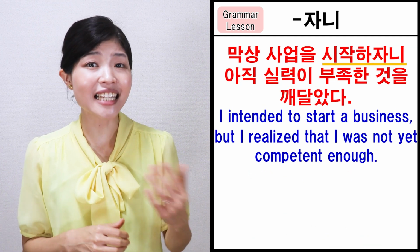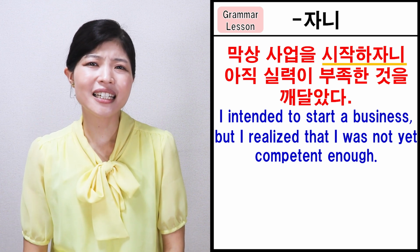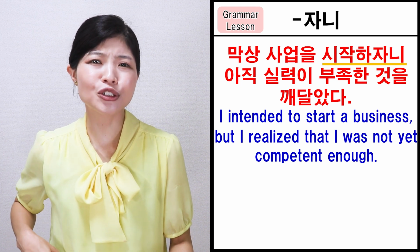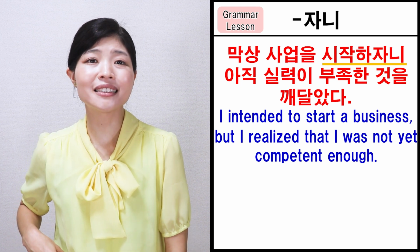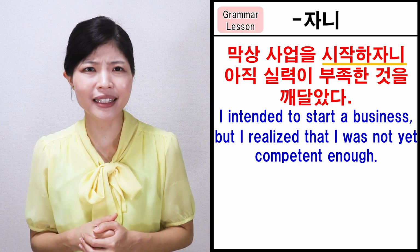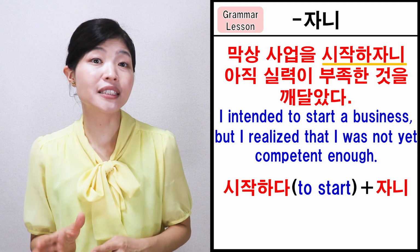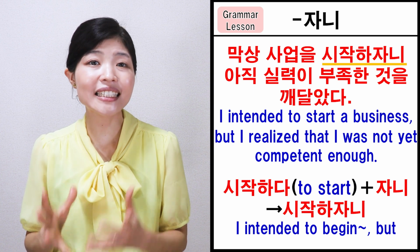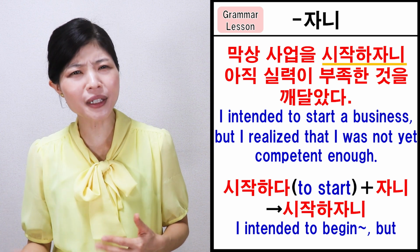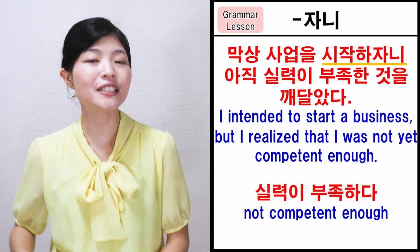The next sentence is another negative example. Let's take a look. 막상 사업을 시작하자니 아직 실력이 부족한 것을 깨달았다. I intended to start a business, but I realized that I was not yet competent enough. Well, it is good to realize something, isn't it? Here, 시작하다 is to start. You attach 자니 to the stem to make 시작하자니, I intended to begin, but the sentence that follows 자니 is usually pessimistic, so 실력이 부족하다, not competent enough, is followed.